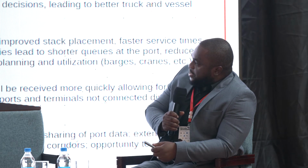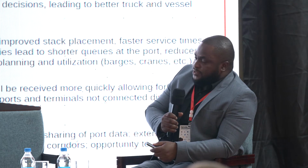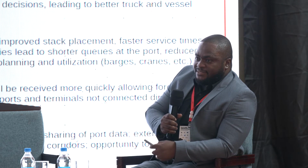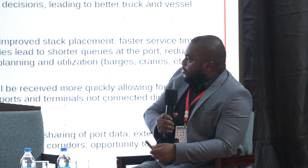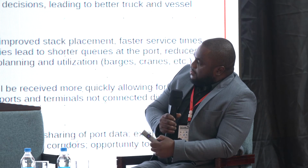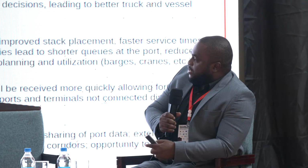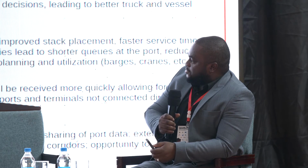The second one is that inaccurate ETAs and ETDs of vessels in the model led to poor planning and use of ports and terminals. There have been a lot of inaccurate times of arrival and departure. But by using this platform, it's easier to predict in near real time the arrival and departure of vessels. Also, fluctuating equipment flows make it difficult for yard density management. With this, once the port gets the information readily or at the earliest, it's going to be easier for them to plan the cargo on the bay accordingly, compared to right now, when the information only arrives a short time before the vessels dock at the port.